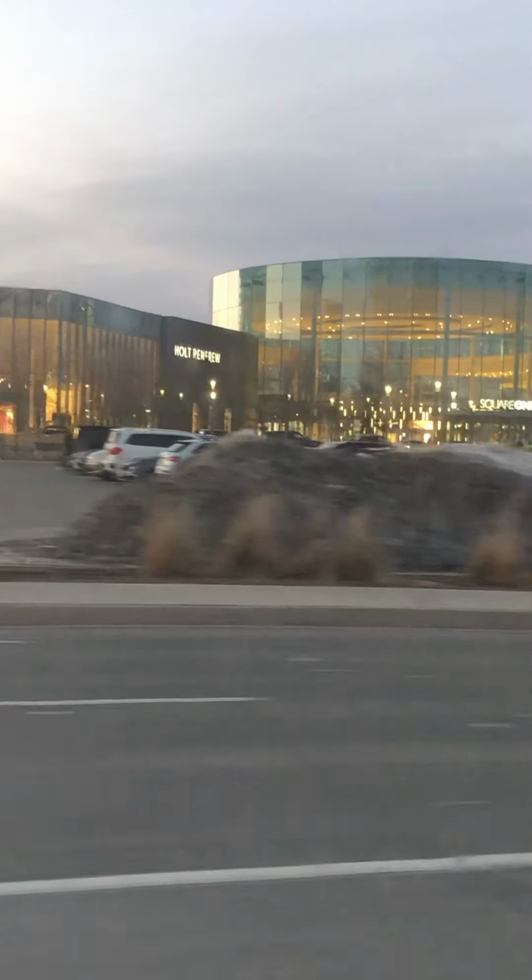And this is the evening view of Square One. It was really pretty too. The lights started to show up even more, and it was really nice at the end of the day when it was really dark, and the lights looked so beautiful.